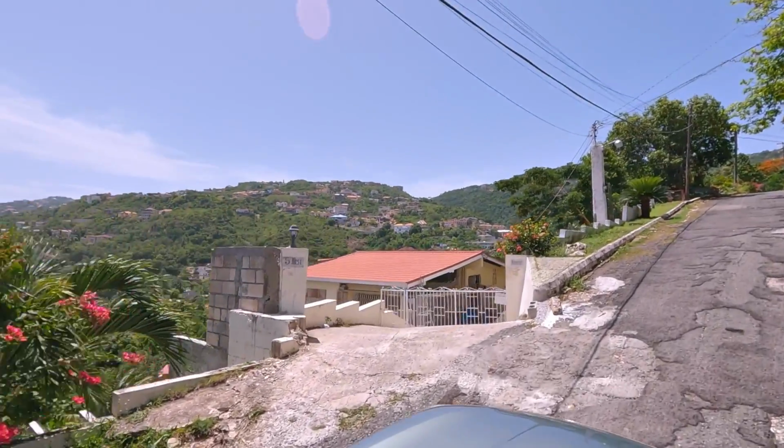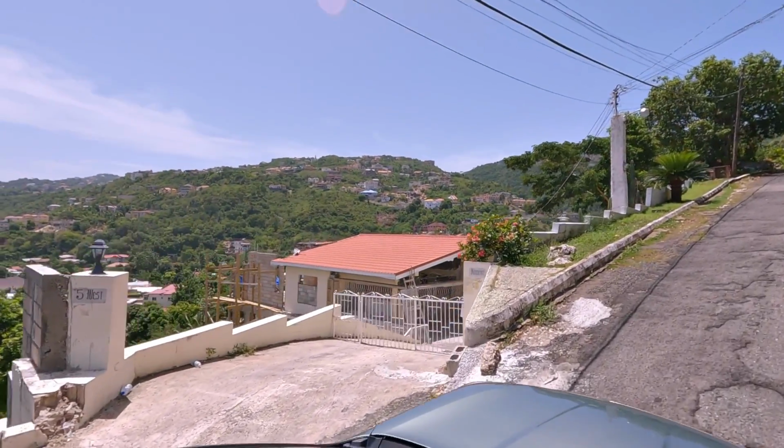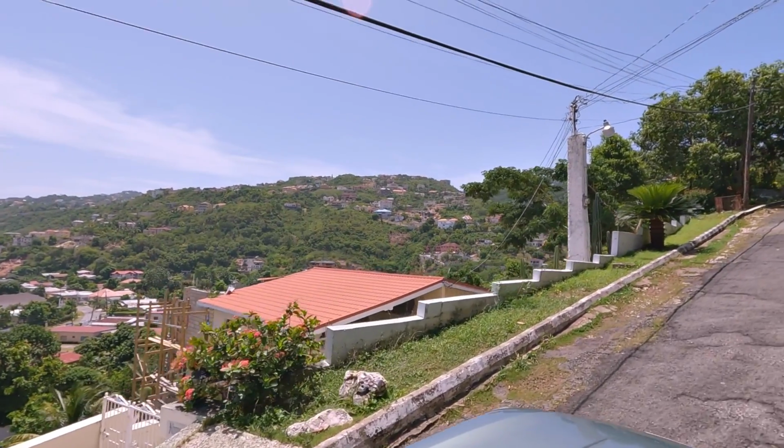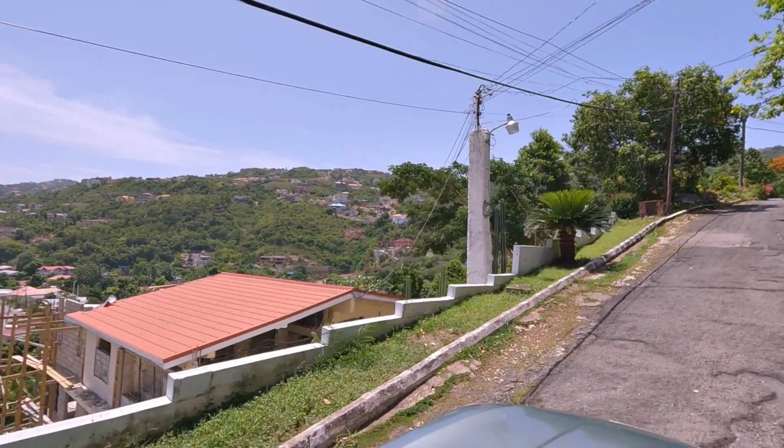I'm kind of zeroed in. Boy, that's quite a view from here. You know? No, that's Chancery Hall there, sweetie.